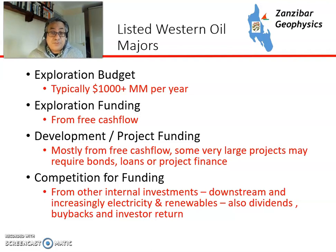And where's the competition for the funding? Mainly from other internal investments, downstream and increasingly, particularly for the European majors, on electricity and renewables. Plus, they've got to generate the dividends and the buybacks to give investor return.